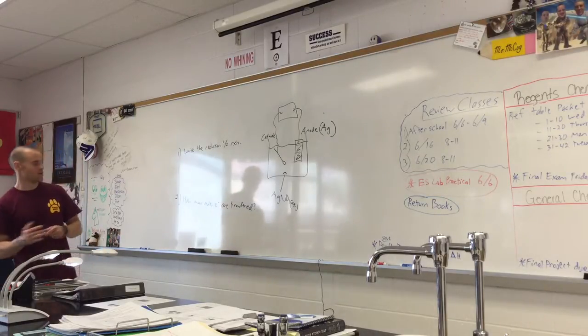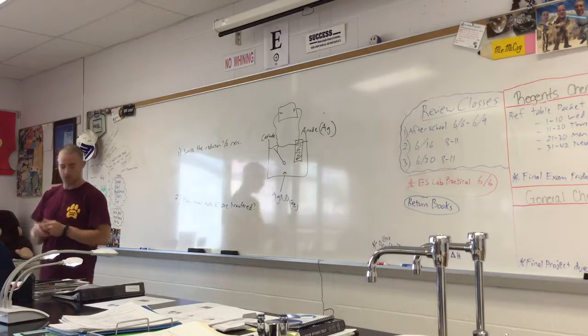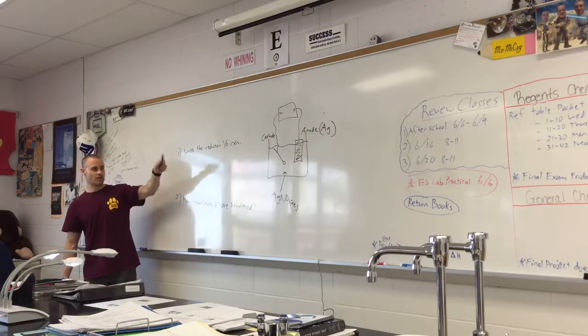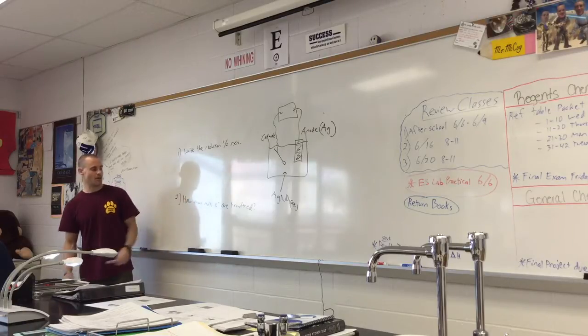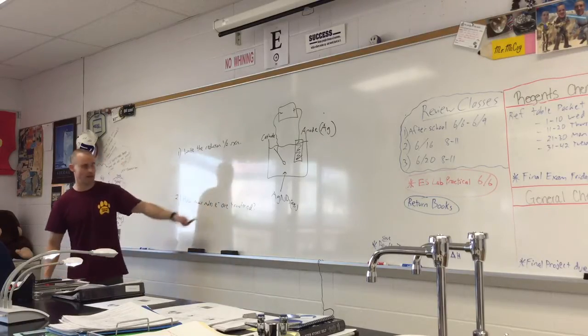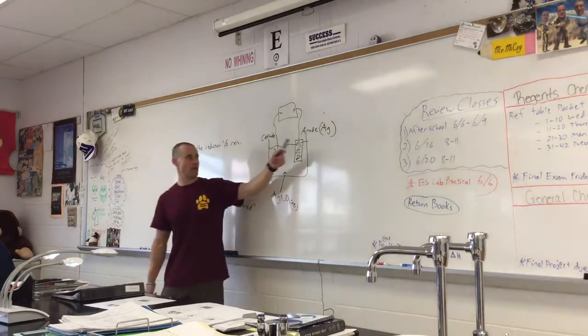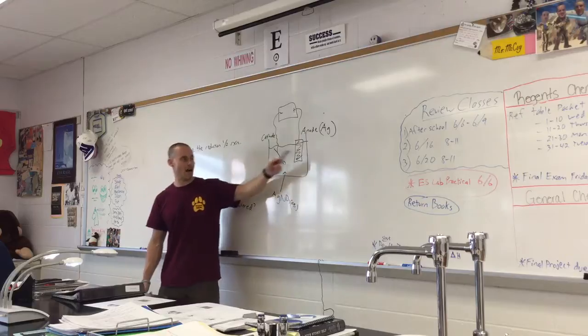Anyways, how many moles of electrons are transferred? So first one, write the half reaction that occurs for the reduction in this electrolytic cell. And then how many moles of electrons? Once you do this, you'll answer that. The only hint I'm going to give you, here's your anode, here's your cathode. And ox red cat.